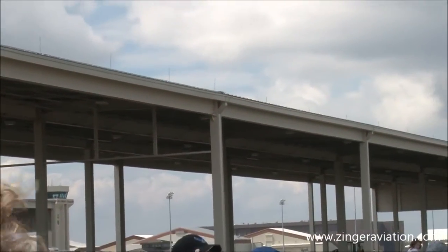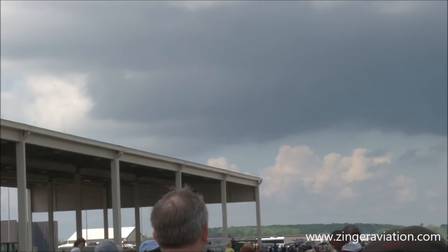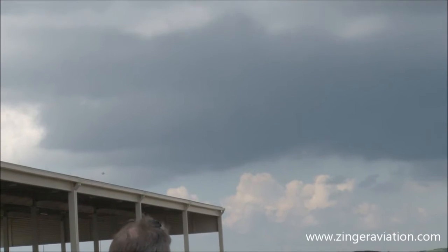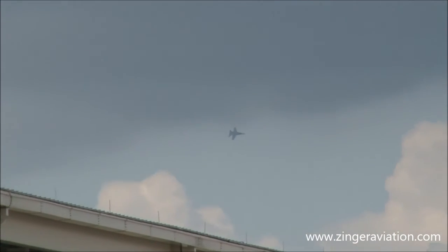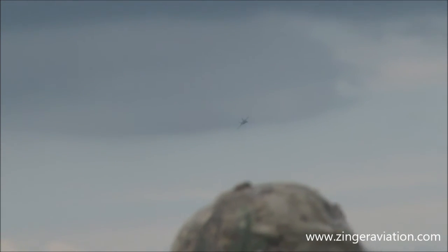Now, he's going to come back through and do what is known as a carrier break. During carrier operations, the carrier fleet is at its most vulnerable. They're always pointed into the wind to get the most wind over the deck in the direction of takeoffs and landings, to use the carrier speed and the wind speed to allow for better approach speeds.